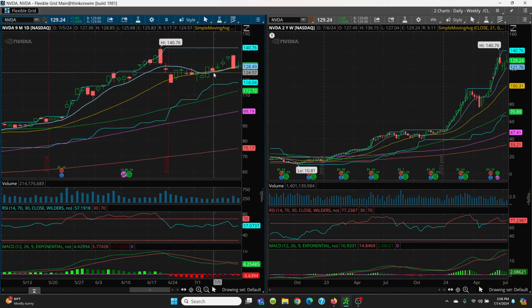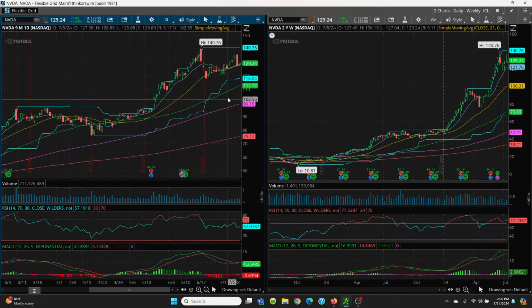Okay, now if that is lost, we come down here. You're looking at 125.68. Then we'll look at this level, 121.36, and then we have 121.03, and then 118.83, and then you can come all the way down to this level, 118.04. Now again, if that's all lost, you've got the 50-day sitting at 112.72. But again, I just think that any kind of sell-off in this is a buying opportunity.